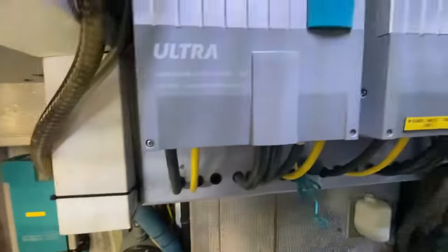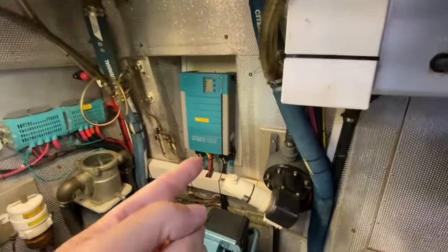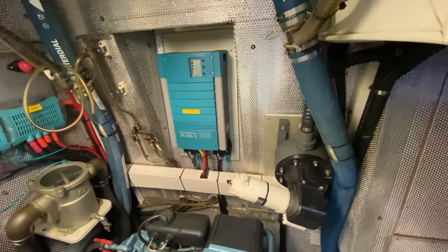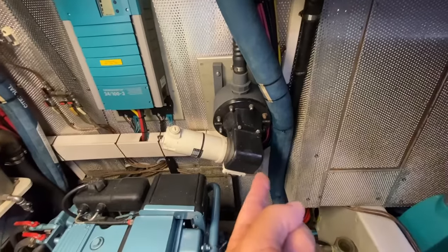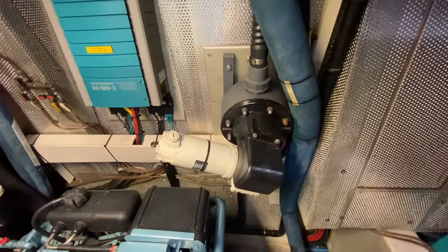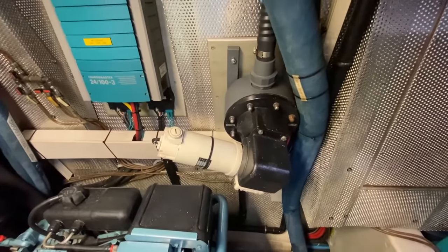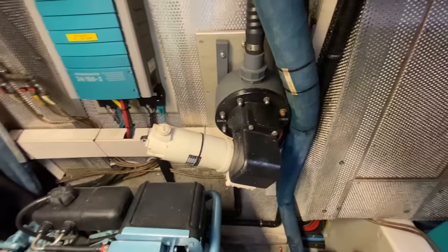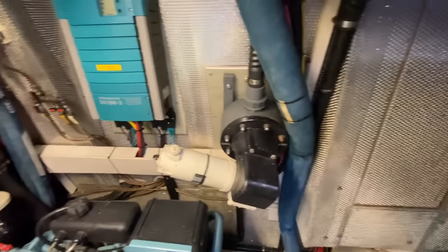And if that's not enough charging, over here you've got yet another charger that can be kicked in for another 80 amps of charging if you really, for some reason, need to get the batteries caught up. Over here you've got a massive bilge pump. This is kind of like one of those Edson or Whale hand-driven diaphragm pumps, but it's actually driven by an electric motor with a piston on it, which is something I've never seen before, but it's pretty cool.